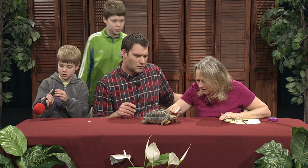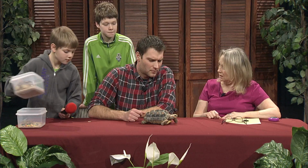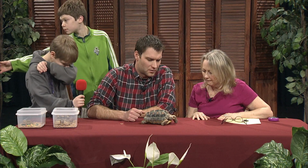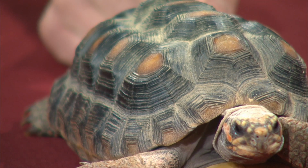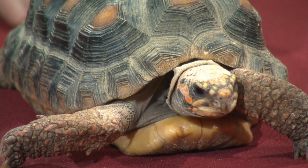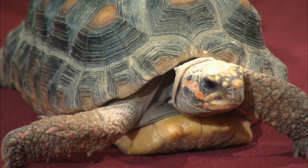Why is his head kind of crusty like that? He's probably getting ready to shed some skin. Oh, turtle shed? Yeah, not quite like the lizards. It doesn't come off in the same way, but it flakes off and then new skin grows underneath. Okay. And how many turtles do you have altogether? About 15. I thought we were going to be doing mainly lizards, but it looks like you have as many turtles. We have way more turtles than lizards.